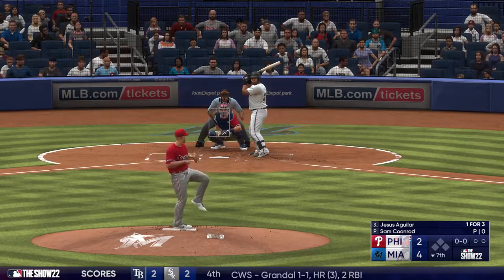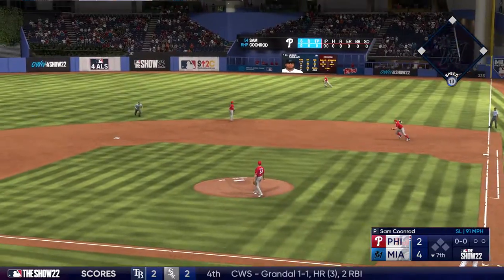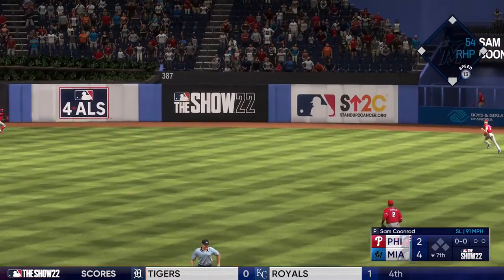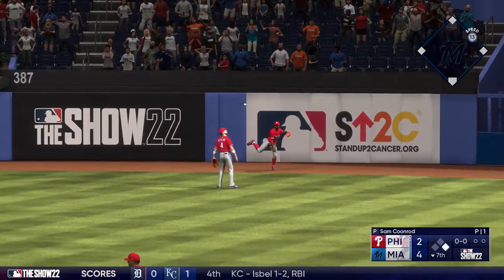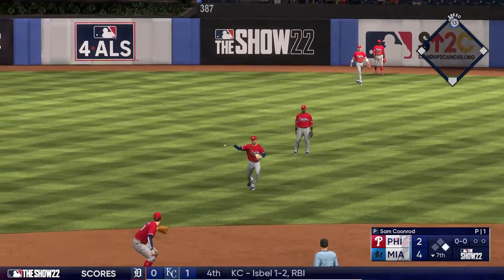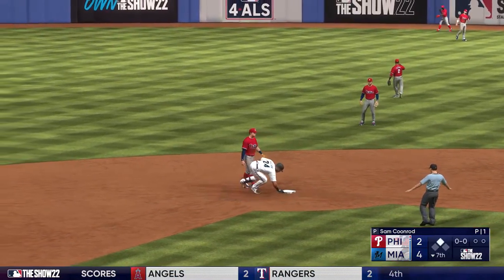The wind of the pitch. Lifted in the air, right center field. And that should be extra bases. Makes the turn and heads for second. Not in time. He's safe.